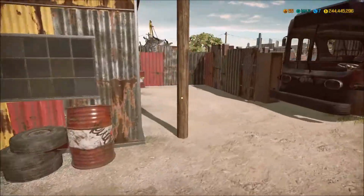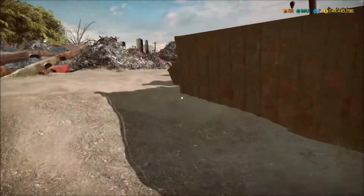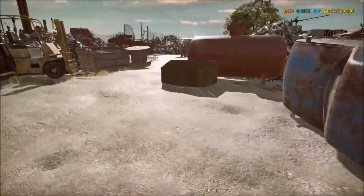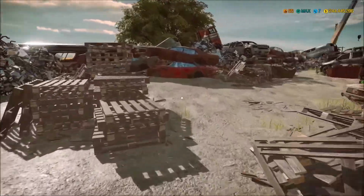Alright, so it has not beat the 60,000 mile mark, and we have not done a convertible Mustang, so that's still a contender. And I'm not seeing anything else out here in the junkyard. I think we are scrapping it out here.